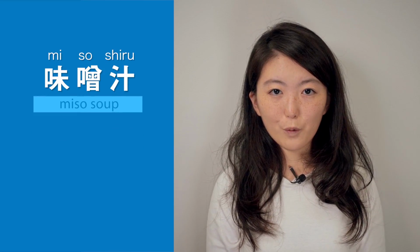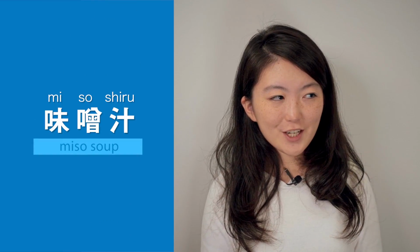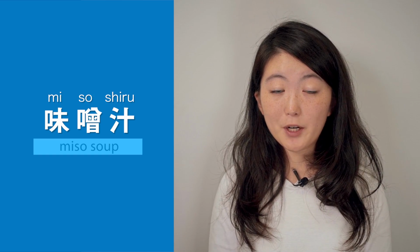And the next one is our breakfast staples. And these are miso shiru, gohan, yakizakana, tamagoyaki, and some otsukemono. Miso soup, cooked rice, grilled fish, and egg layer rolls, and some Japanese pickles.